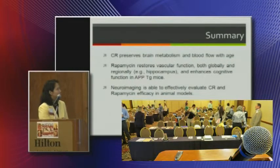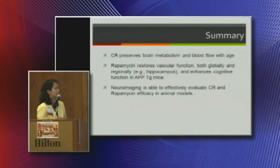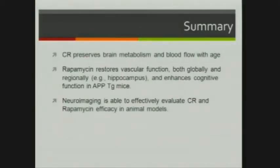Okay, so the summary of this part is that calorie restriction in our study showed that it can preserve brain metabolism and blood flow with age, and rapamycin can restore vascular function both globally and regionally, and also enhance cognitive function in the Alzheimer's disease transgenic mouse. Neuroimaging is able to effectively evaluate calorie restriction and rapamycin efficacy in animal models.